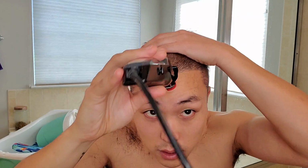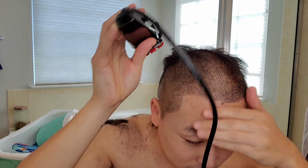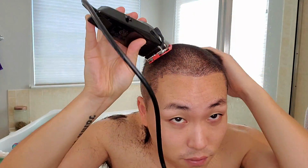So here's how it goes. Now I did get some tips from you guys last time, especially when shaving the head, to go ahead and feel the head just to see if there's any spots that I might have missed. But here's how it looks.